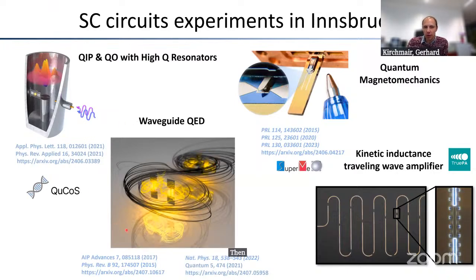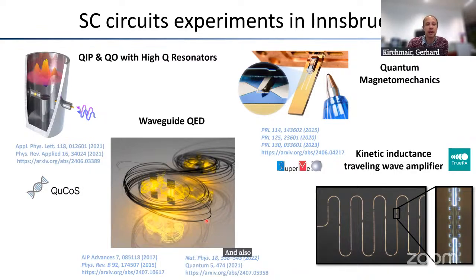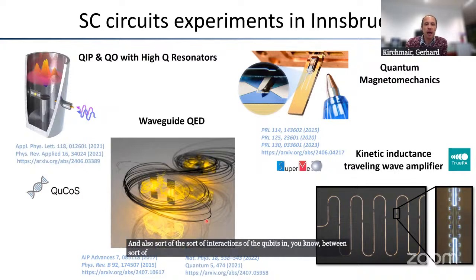Then we are working on what's called waveguide QED. Essentially we use superconducting circuits and embed them in a waveguide, which could be a rectangular microwave waveguide or a coplanar waveguide. The idea here is to look at the light-matter interaction of these qubits directly with the modes or the photons in the waveguide, and also the interactions between multiple qubits. The idea is really that you have an open system, with no cavity, to look at interesting effects like dark state and bright state physics.